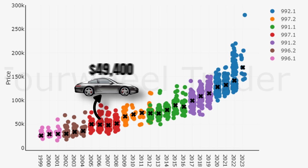But we can find more extremities in this segment. Prices go up to roughly $220,000. Yet, if you're in the fortunate group of people who are in the market for a 992, I have good news for you. Prices have been falling. But before we look at the prices, we need to talk about what drives them.